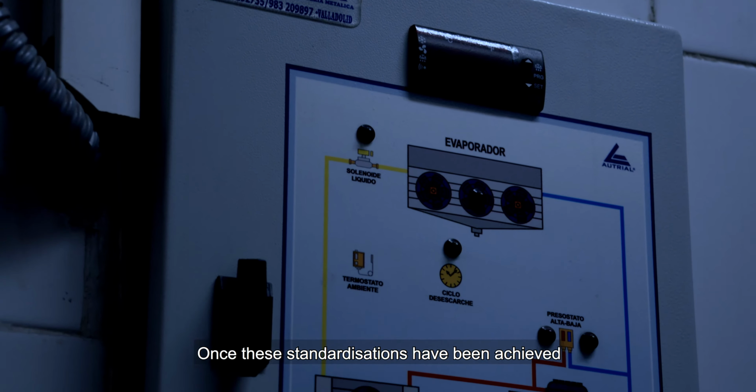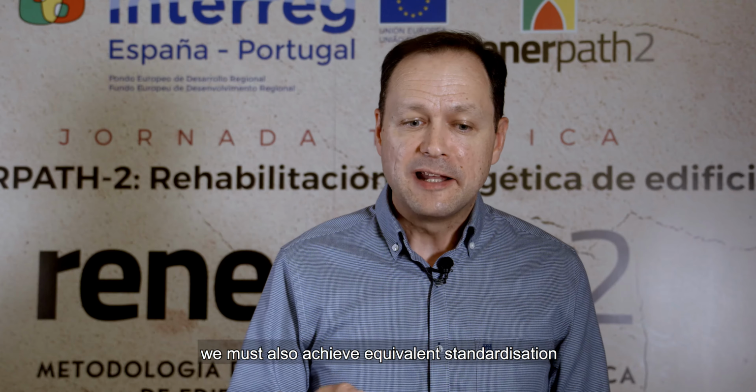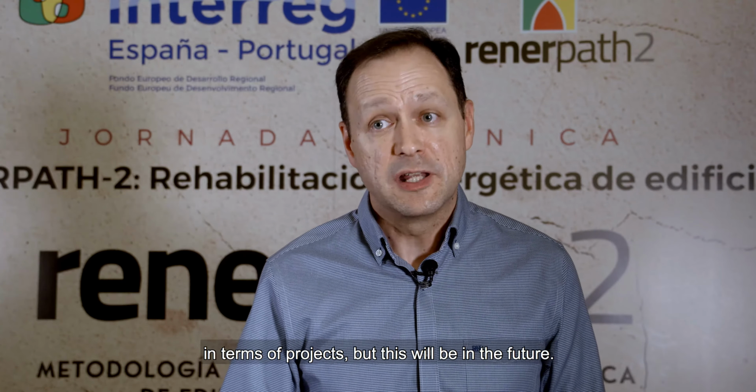Once these standardizations have been achieved at a simulation level, we must also achieve equivalent standardization in terms of projects, but this will be in the future.